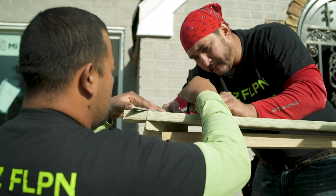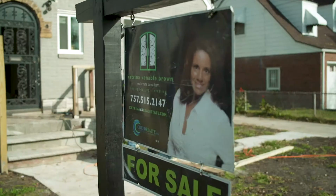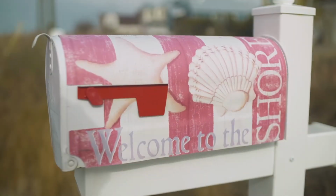Make sure you have that cushion of a very decent profit margin for those unforeseens that are going to come up. I cannot wait to see how Katrina's Norfolk rehab turns out.